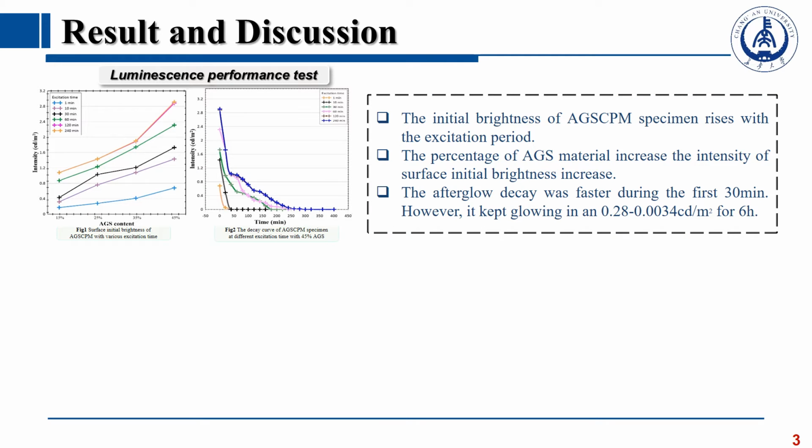As shown in figure 1, before the luminescence of the sample could be measured, the sample needs to be excited by a light source, so a 150 xenon lamp was used to excite. The results show that the excitation time has an effect on the luminescent duration, while the specimen with 45% of artificial glowing stone performed the best. On the other hand, afterglow decay, as shown in figure 2, was faster during the first half hour. In conclusion, after the specimen is fully excited, it can emit light for up to 6 hours.